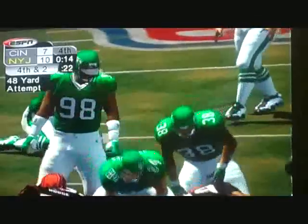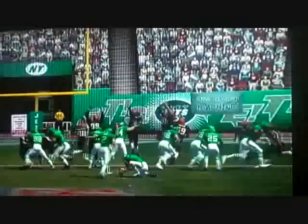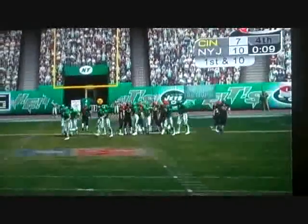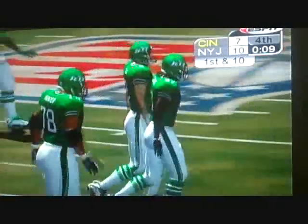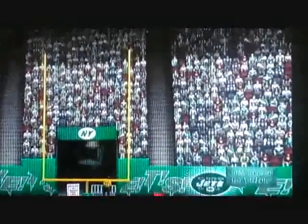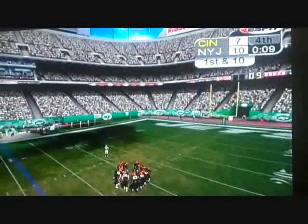Field goal unit is on the field. Boots it from 48 yards out, and he misses this one to the right. Falk puts everything he has behind this kick, but it just doesn't happen for him. In all fairness, that's a pretty long kick. In fact, it's so far away, he may not even realize he missed it yet.